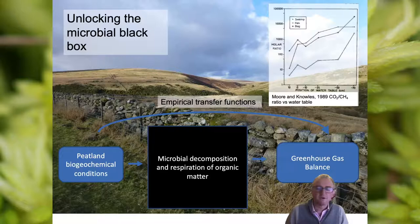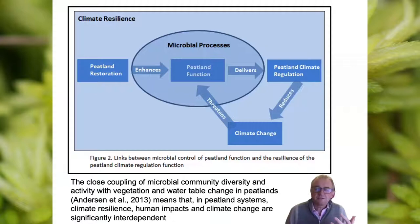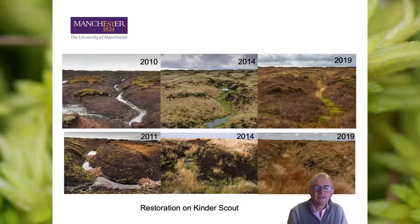And as we begin to explore this link between peatland function and climate regulation, we can see that a key part of the resilience of peatlands to changing climate is driven by these microbial processes and supported potentially by the restoration of peatlands. And of course, the restoration of peatlands is going on apace across the UK, particularly in the uplands. Here we're up on Kinder Scout, looking at a transformation from bare peat to fairly healthy growing sphagnum in parts of the system over 10 years.